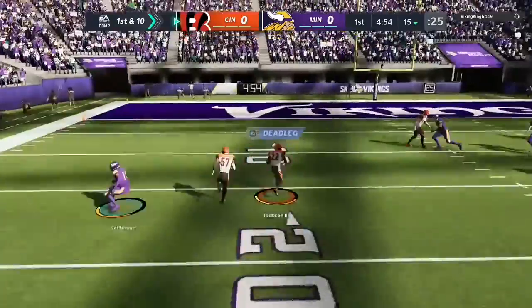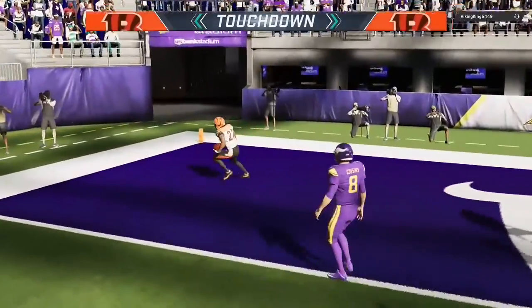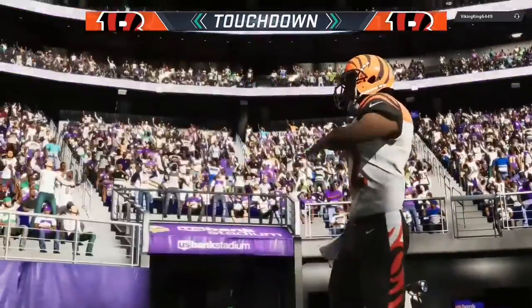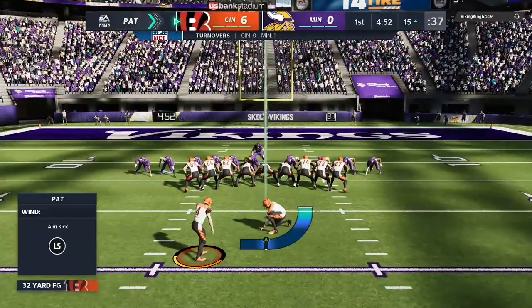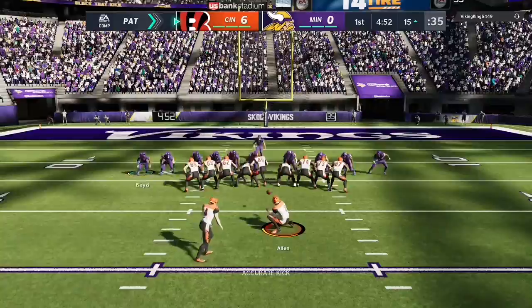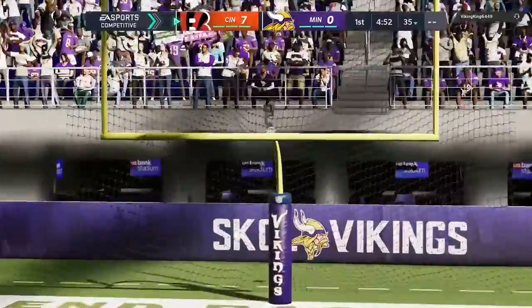We're looking for Jefferson, but this is intercepted. William Jackson with a pick. They will bring it back. It's a pick six, Bengals TD. Lining up for the point after. And the defense could not have written a much better script than that first drive, pick six.